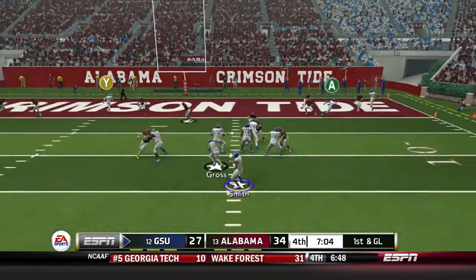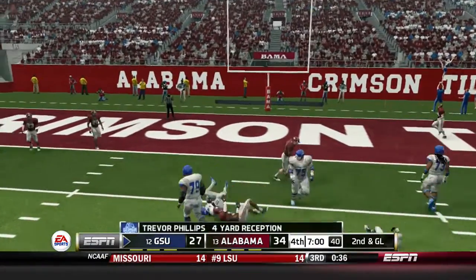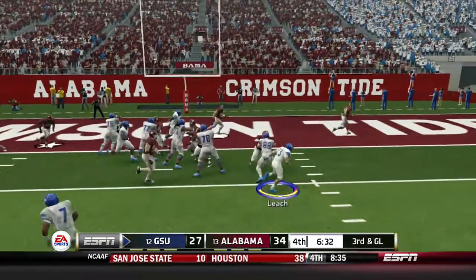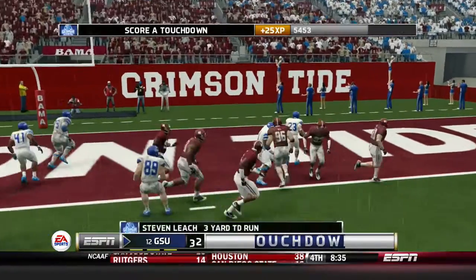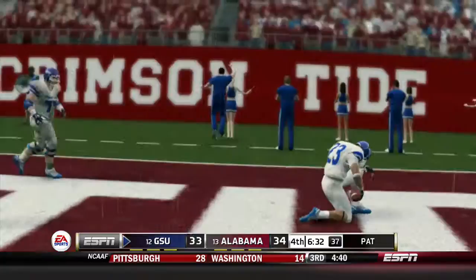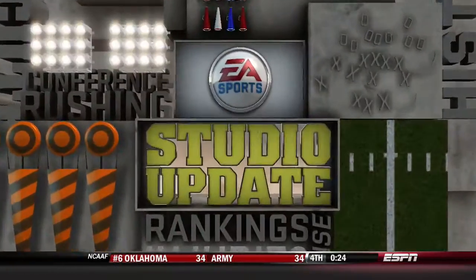Smith working from the shotgun will fake the handoff here. Looking, firing, caught by Phillips, but he's taken down short of the goal line. It's a gain of 4. 3rd and goal now for the Panthers. Smith hands off to Leach, and he's going to get into the end zone for the touchdown, tying this game up at 34 apiece.